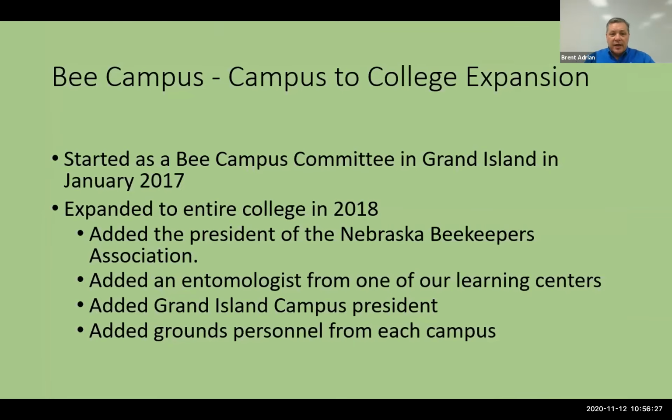We started then as a Bee Campus in 2017 on just one campus here in Grand Island, and expanded to the entire college in 2018. And we took people such as myself and the sustainability director from that original Bee team, combined it then with the grants people that helped us with the pollinator gardens on the other campuses and on our Grand Island campus, brought in an entomologist from one of our learning centers, which is really key because she's got a lot of experience. We brought in a college campus president, and we have added grounds personnel from each campus. They take up a fair number of the seats in the room when we are having our committee meetings.